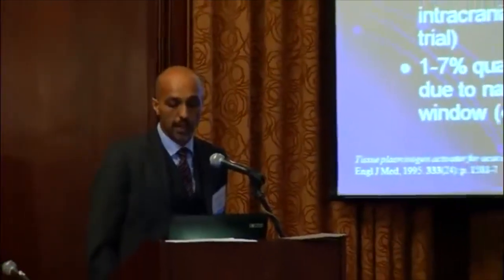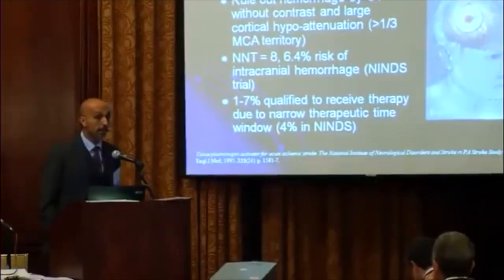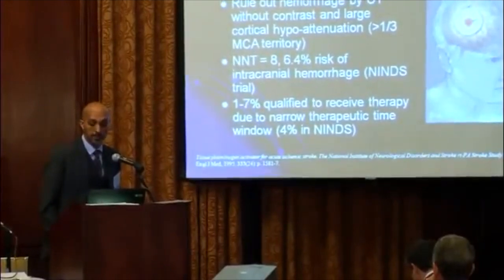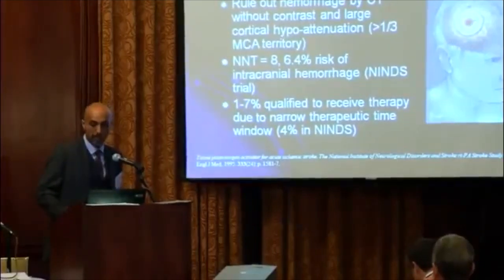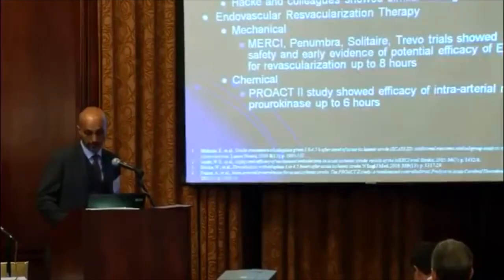What are our current guidelines? Well, we do have good evidence from the NINDS 1 and 2 trials that within 3 hours of symptom onset, select patients who receive IV TPA can have significant benefit. I think that is the standard of care around the country and probably in many places in the world that can provide those resources. And so that is currently the only accepted, standardized therapy that we have.